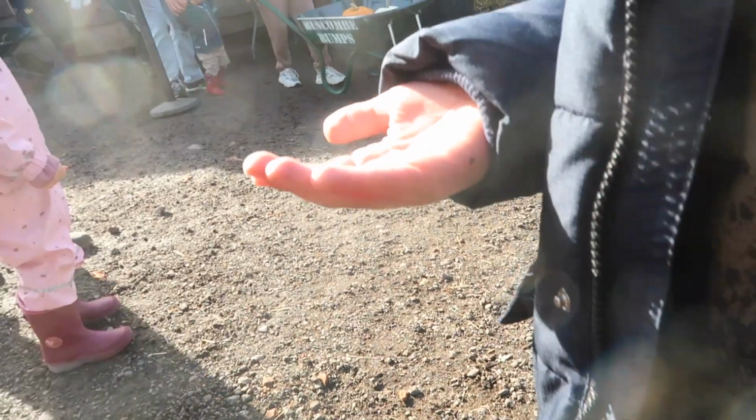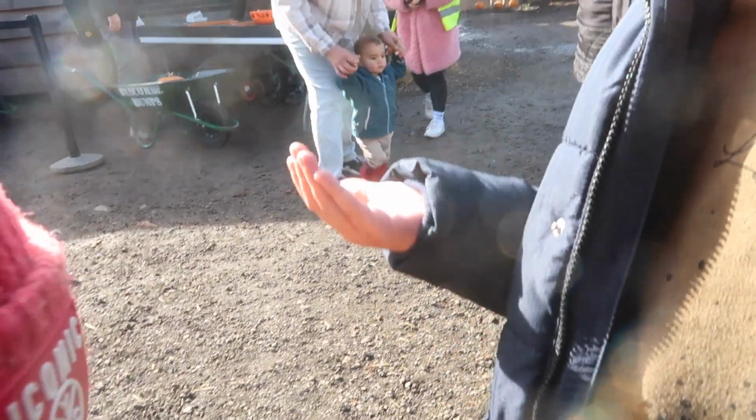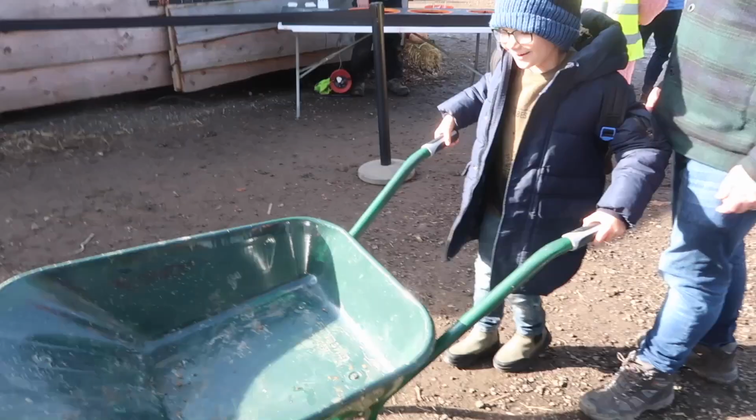Okay, you've got to be careful. Oh, he's swimming out your hand! Where's he gone? He's gone up your sleeve. Oh, he's on your coat. He's on your sleeve now. I thought he'd gone up your sleeve for a minute. I like spiders. I know you do. Do you know what, Alfred? There'll be loads of them.